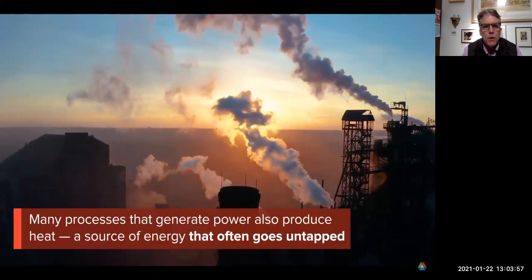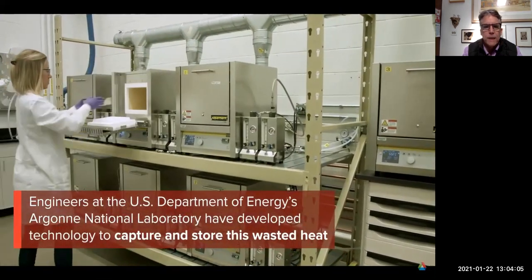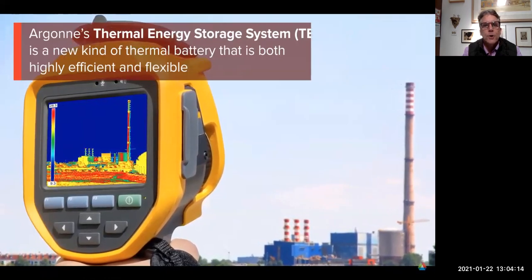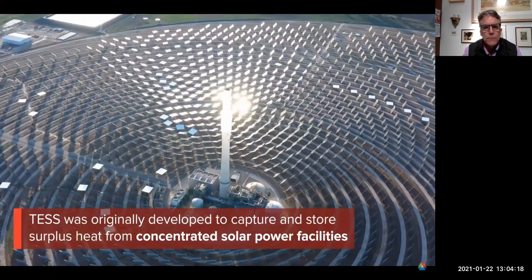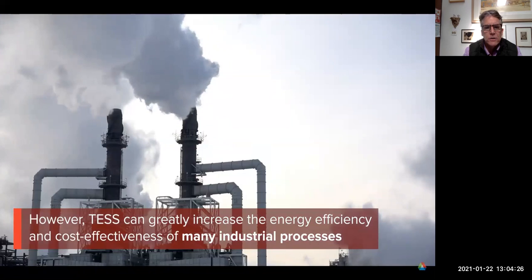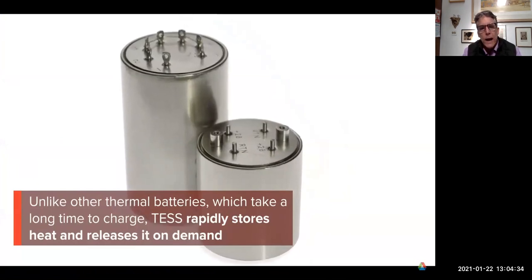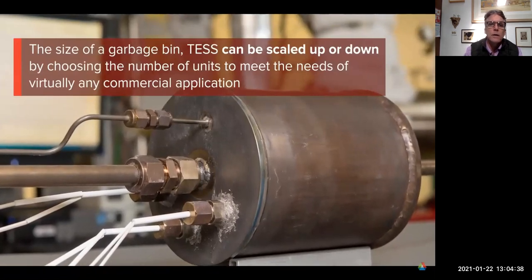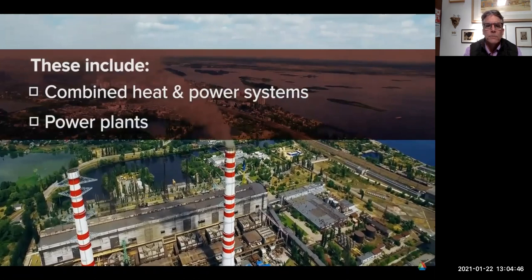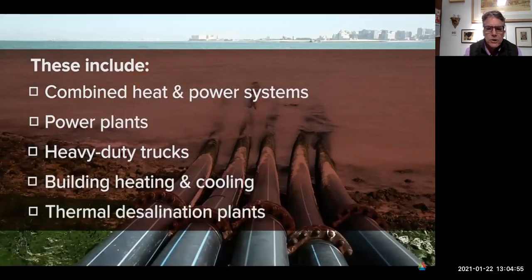Many processes that generate power also produce heat, a source of energy that often goes untapped. Engineers at the US Department of Energy's Argonne National Lab have developed a technology to capture and store this wasted heat. Argonne's thermal energy storage system, TESS, is a new kind of thermal battery that is both quick and efficient. TESS originally was developed to capture and store surplus heat from concentrated solar power facilities. However, TESS can greatly increase energy efficiency and cost effectiveness of many industrial processes. Unlike other thermal batteries, which take a long time to charge, TESS rapidly stores heat and releases it. The size of a garbage can, TESS can be scaled by choosing the number of units to meet your needs. These include combined heat and power systems, power plants, heavy-duty trucks, building heating and cooling, thermal desalination plants.